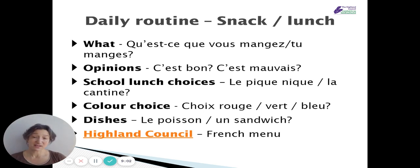Looking at the colour choices. So in Highland for our menus, we've got different colours. So you could simply ask the children what colour they're having if they're eating in the canteen. Choix, the choice, rouge, vert or bleu. Okay, rouge, vert or bleu. And then they can tell you what colour they are.